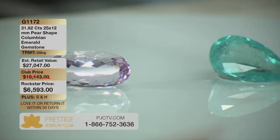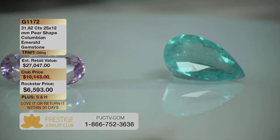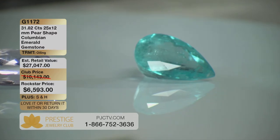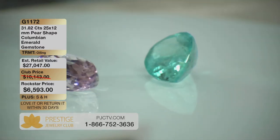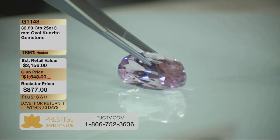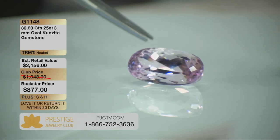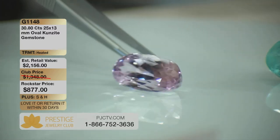Now, we're going to talk about kunzite and also our Colombian emeralds just a little bit later. But you've brought up two great examples of these pieces. And the kunzite here, if you're calling up and you're interested in this particular one, is G1148. And the emerald is 1172? Yeah, the emerald is 1172. But let's talk briefly about this kunzite, just so we can give it an overview, because if someone saw this and wanted to buy it, I want to make sure they know exactly where to go.